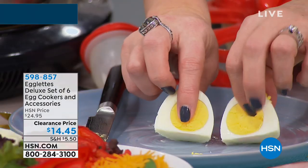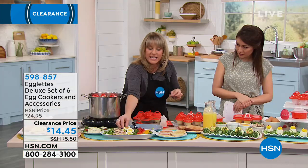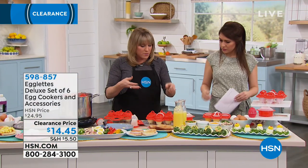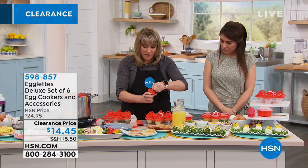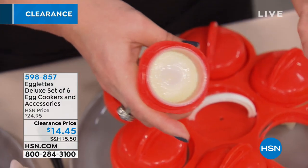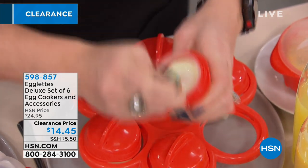So whatever it is you're using your eggs for, whether you're making chicken salad, egg salad, Cobb salad, whether you're just eating it as a healthy snack, maybe you want to poach, maybe you want a little softer. It's up to you. You can even do a nice soft egg as well. You can see this one, it's a little bit softer on the top. You could do super soft poach. It just depends on how you want to enjoy your eggs.